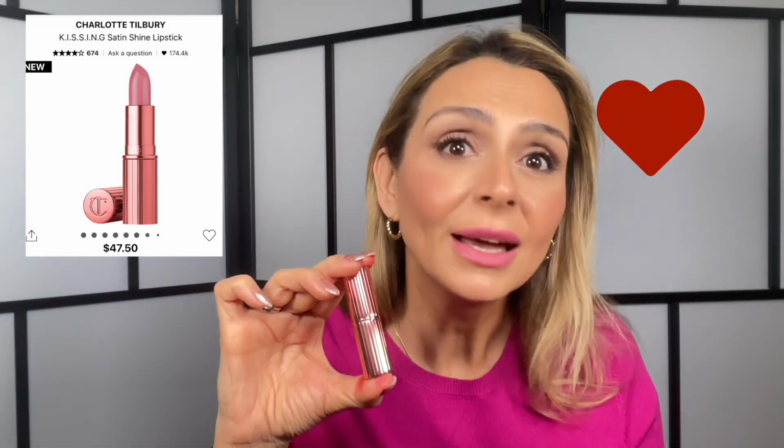Charlotte Tilbury released some pinks and reds in her Kissing Satin Shine lipstick formula. I picked up Red Carpet Pink. It's so gorgeous. I love this pink. It's got a little bit of a blue, like a coolness to it, but it goes on so nice, moisturizing, beautifully sits on the lips. It's not high shine, but it's a beautiful formula and I love this shade. Beautiful, beautiful. In love, definitely.